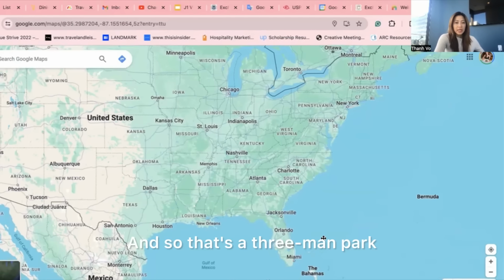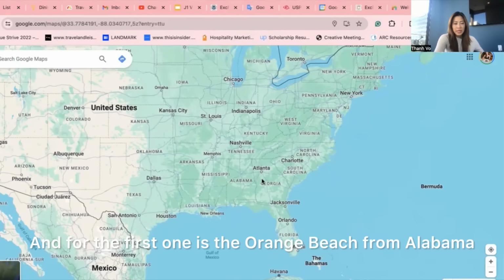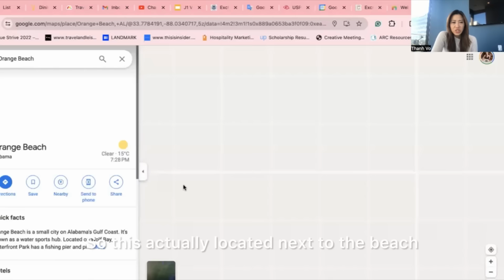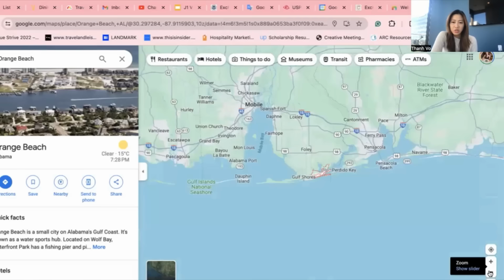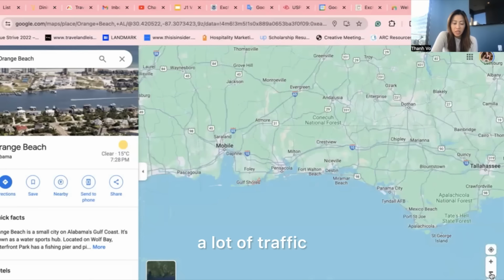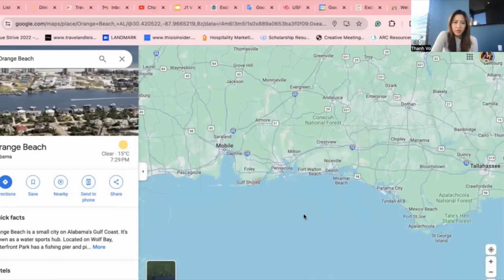So most of the time, they might have a job offer for you. And so that's a three-option arc. The first one is Orange Beach in Alabama. It's actually located right at the beach. And wherever there's a beach, it brings a lot of traffic.